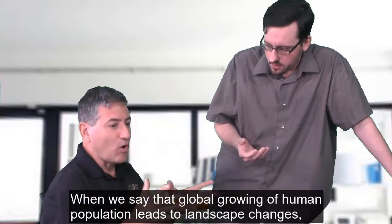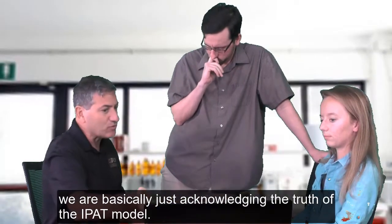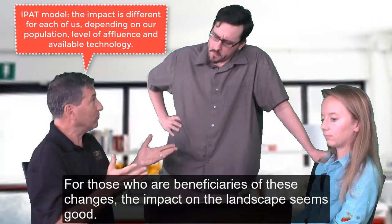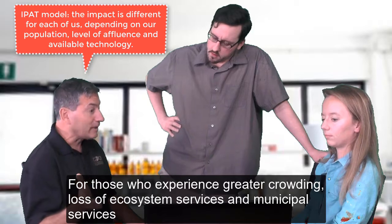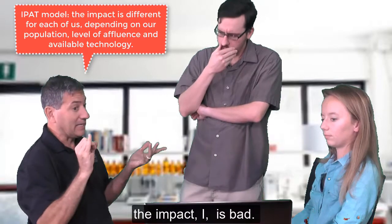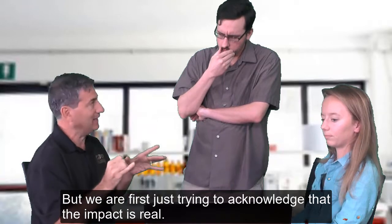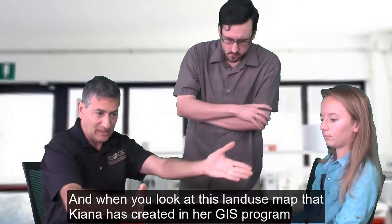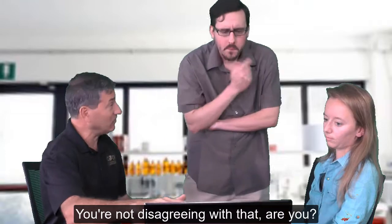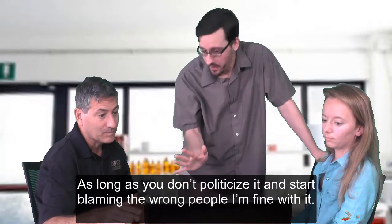When we say that global growing of human population leads to landscape changes, we're basically just acknowledging the truth of the IPAT model. For those who are beneficiaries of these changes, the impact on the landscape seems good. For those who experience greater crowding, loss of ecosystem and municipal services, and experience poverty and disease and suffering, the impact I is bad. But we're first just trying to acknowledge that the impact is real. And when you look at this land use map that Kiana has created in her GIS program, it's pretty clear that the landscape is changing. You're not disagreeing with that, are you? As long as you don't politicize it and start blaming the wrong people, I'm fine with it.